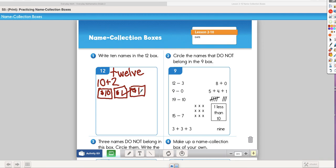Yes, Zayden, what's another way to name the number 12? 12 plus 0. 12 plus 0, right? Anything plus or minus 0 is going to be that number. Let me pick a different color so I can fit it in here. 12 plus 0. Friends at home, if you have a way, Kinsley, great. What's another way to name the number 12? 11 plus 1. Fantastic. 11 plus 1 names the number 12.